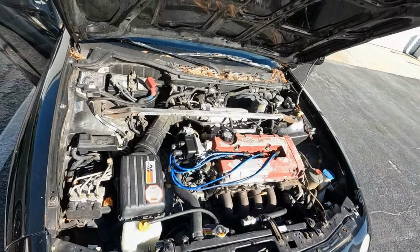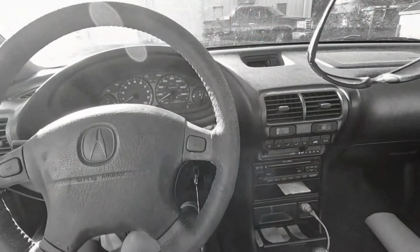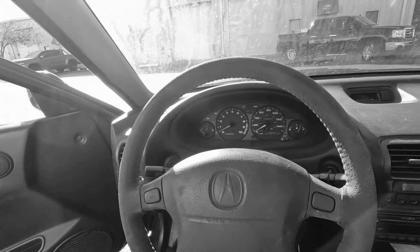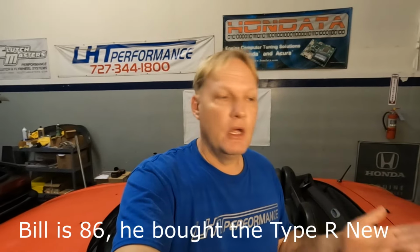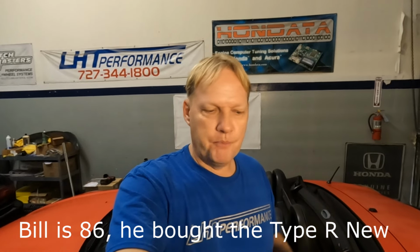The owner of this car, Bill, he's 86 years old. He bought the car brand new. That's a cool story in itself. But after putting that video up, a handful of people reached out and said, hey, I'd be interested in kicking in some money. We'll donate the time. We'll put a little video up to see our plans. People overwhelmingly donated. We called Bill up, said, Bill, we're going to fix up your car for free.